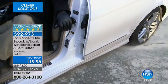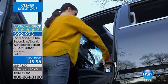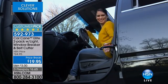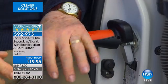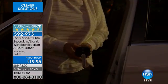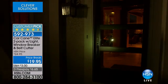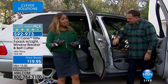Yeah. But again, it's a customer pick. Look at those. When you see customer pick, and you see those gold stars, never take that for granted. Because we have an open platform where we allow you to rate our products. And the fact that this has almost perfect 5 stars speaks volumes to the quality. But what it tells me best is that it has made such a difference for you. Because this is a real problem.